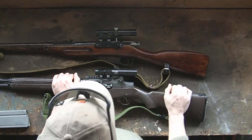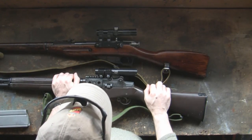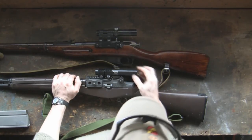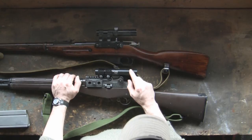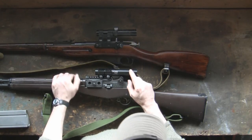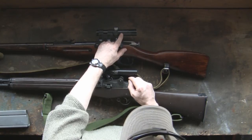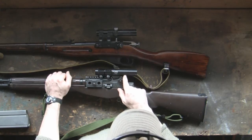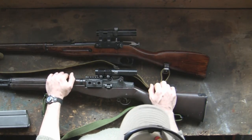Now, do I recommend this scope? No, I do not. I paid $150 retail value for this scope, plus shipping and taxes. These scopes will retail for about $200 to $300. They are worth that much money. Is this scope worth $150? No, it is not. And I'll tell you why.